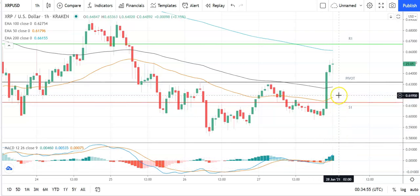On the EMAs, 50 has narrowed marginally on the 100 and 200, but still no signs of a bullish cross to support a further breakout. So key through the early part of the day would be to avoid the pivot at 0.6325, break through to 0.66 levels to bring resistance levels into play. Failure to do that, and support levels will come into play.